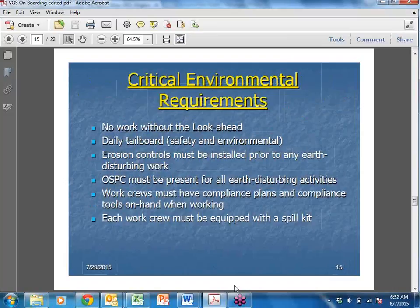Some other requirements for the environmental, again, is that daily tailboard, making sure that we have all the erosion control set up prior to earth disruption. We make sure all earth disturbing activities follow that permit. The work crews must have the compliance plans and compliance tools on hand when working, and each work crew must be equipped with a spill kit. And that is something that's huge: anytime there is a spill, make sure we know about it right away so we can clean it up.